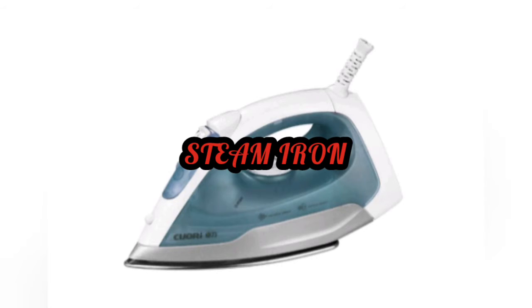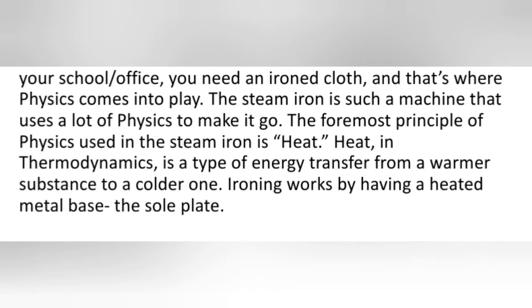Steam iron. Right after you wake up in the morning and start preparing for your school or office, you need ironed clothes, and that's where physics comes into play. The steam iron is such a machine that uses a lot of physics to make it go. The foremost principle of physics used in the steam iron is heat. Heat, in thermodynamics, is a type of energy transfer from a warmer substance to a colder one. Ironing works by having a heated metal base, the sole plate.